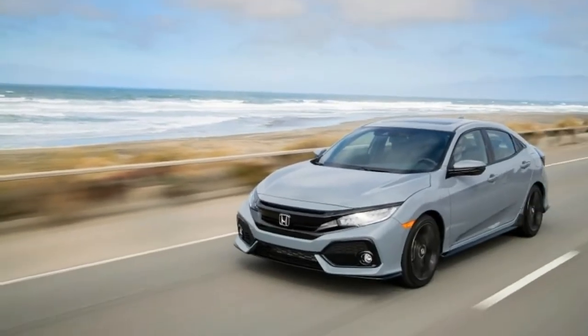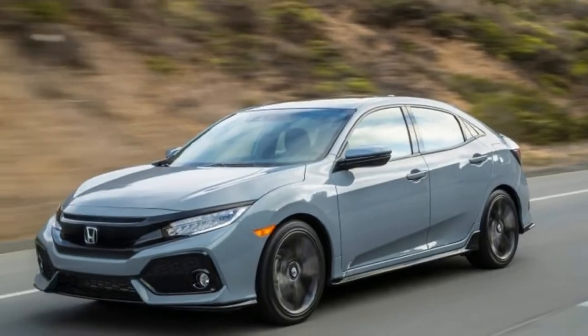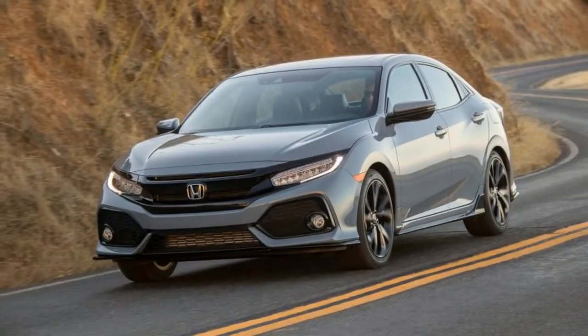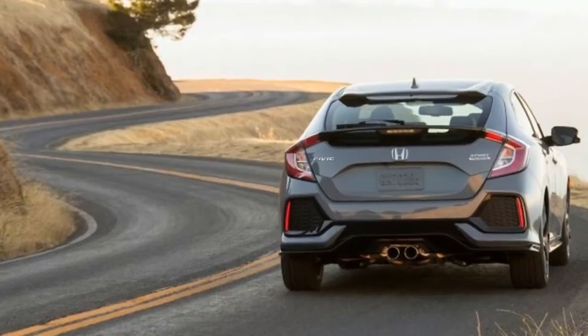If you want, you can be the fastest car on the freeway, as long as everyone else is in ordinary cars, and when the road turns, the Civic likes to play. The grip is tenacious, the brakes are stout, and body motions are well damped, just as you would find in a Civic sedan or an Accord.